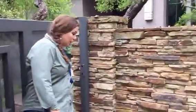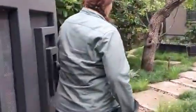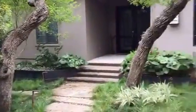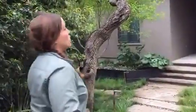This garden was professionally designed by Mark Word out of Austin, Texas. And there are so many things that I love about this garden. I honestly don't really know where to start. I love everything about this garden.